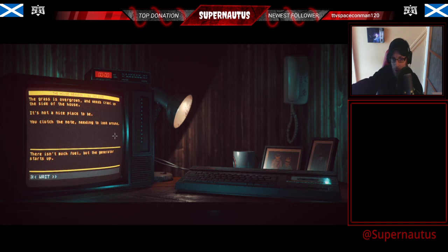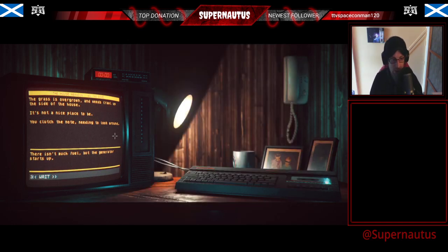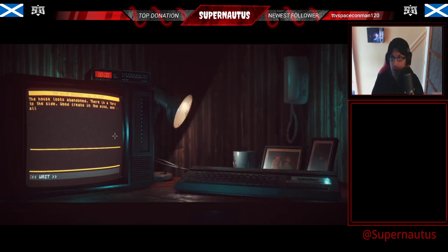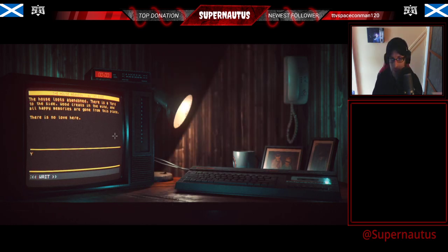Oh, we've got power! There isn't much fuel, but the generator starts up. Well, it's not going to last very long then, is it? Go back. We go back to the front of the house. Use the key. I have to wait for the text to finish. I can't just use the key like we did before. Now I can. You unlock the door, the click of the lock hurts to hear.